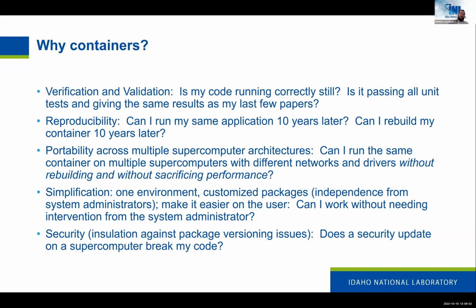Simplification. So this one's a big one for me. I help a lot of users compile code. And you know that when you compile code on different systems, it's different libraries, nothing's ever exactly the same. I mean, I guess unless you have identical hardware and identical everything else, sure, but typically you don't, right? This gives them that one environment that can build in, create an executable, and then use it everywhere else. And then security more from a standpoint from the user's perspective of, if myself as a system administrator, right now we're in a big outage.